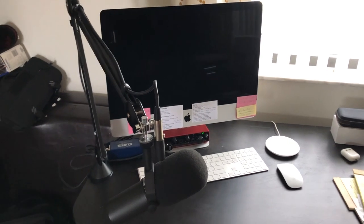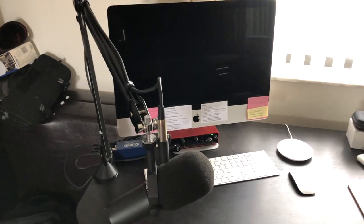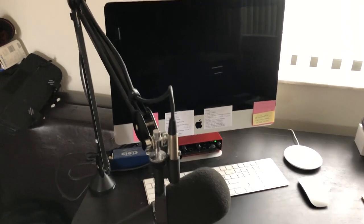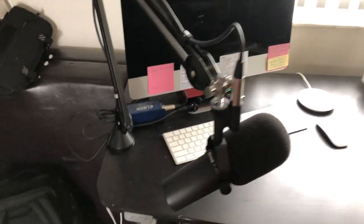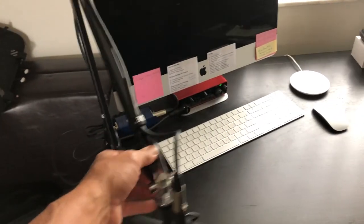Here's a quick view of my desktop recording and workstations. So I do video conference calls from here, and also for post-production, have my software on here as well. So I've got the Apple iMac computer, which I use for most everything. And then here I've got the Rode PSA-1 with the Shure SM7B microphone. Again, it's great, just articulates everywhere.